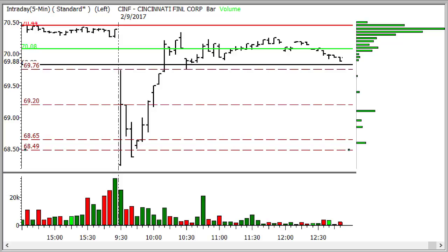Once you get up to $69.20, start looking to change that trailing stop if we get a move above. Initially, you want to move it to about $69.10, and then once we start getting this move to the upside, just set a 10-cent trailing stop in behind it and let the stock take you out on any adverse move in the position.